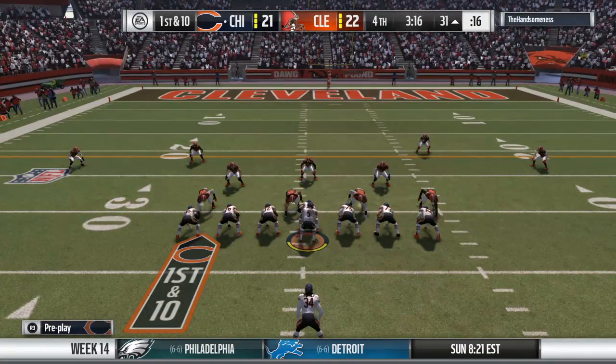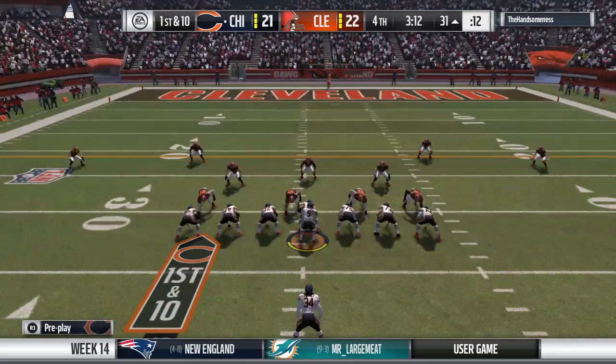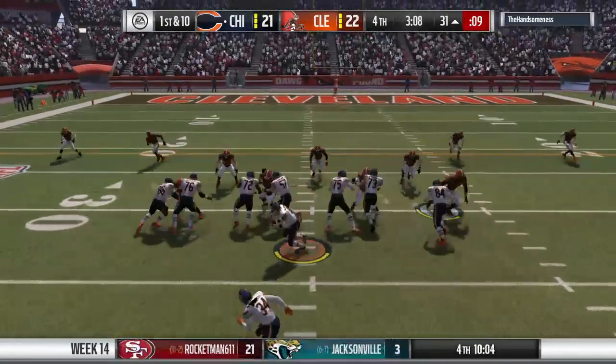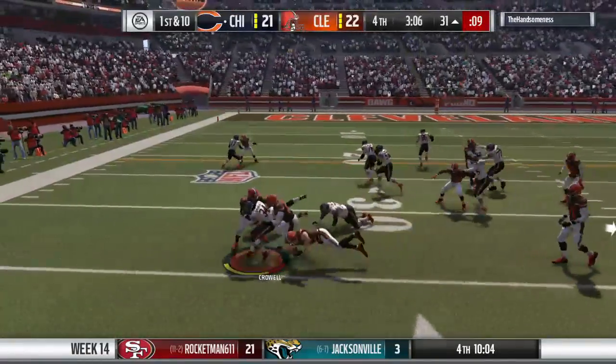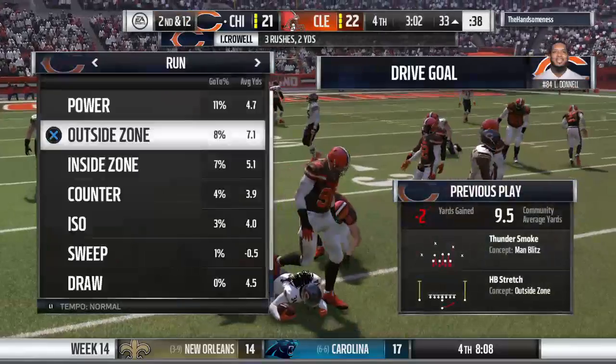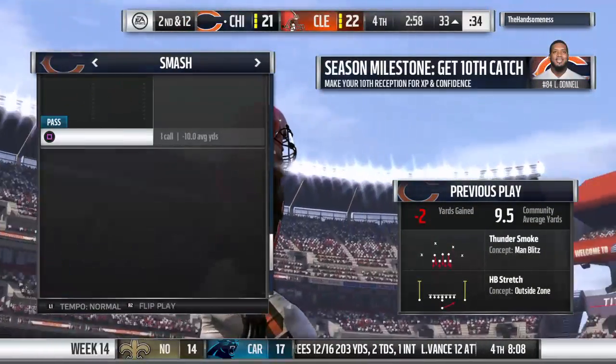Let's go. 3-19. Back 99 Philly. Here we go. A first down carry now for Crowell. And he went nowhere. Well, he went backwards, back to the 33. That's going to go as a loss of 2, and it'll be second down.